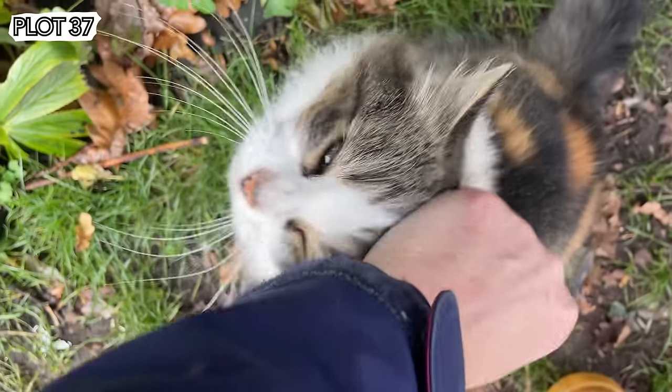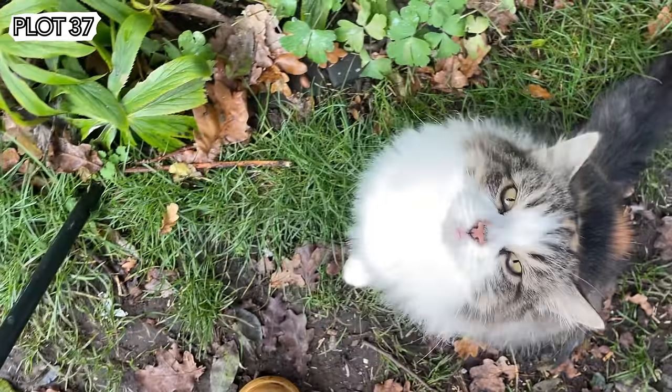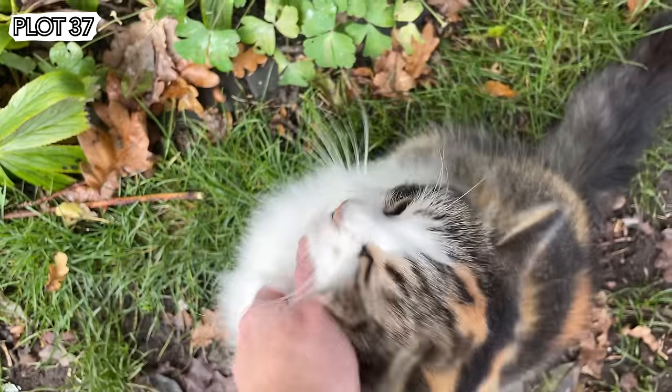Right, that's better. Lily Malou, look at those whiskers. Oh, they're so beautiful, they are. Look at those beautiful whiskers. Oh, yes, oh, yes.